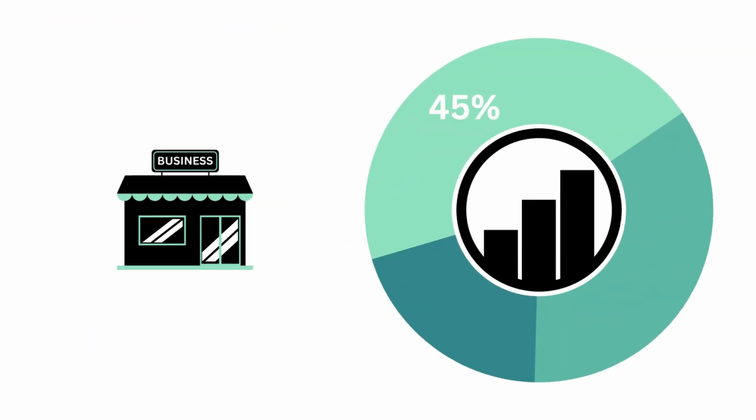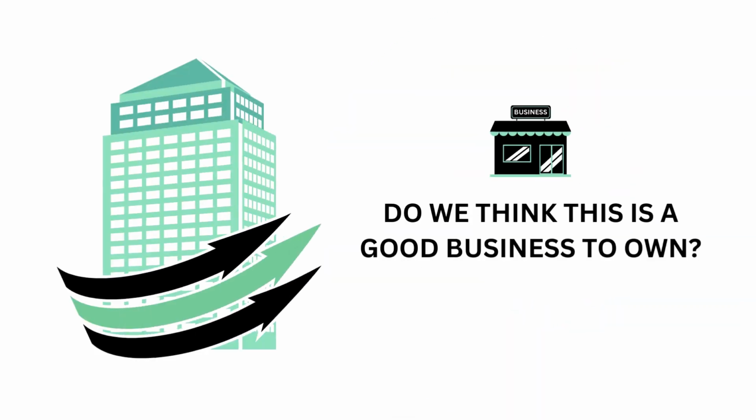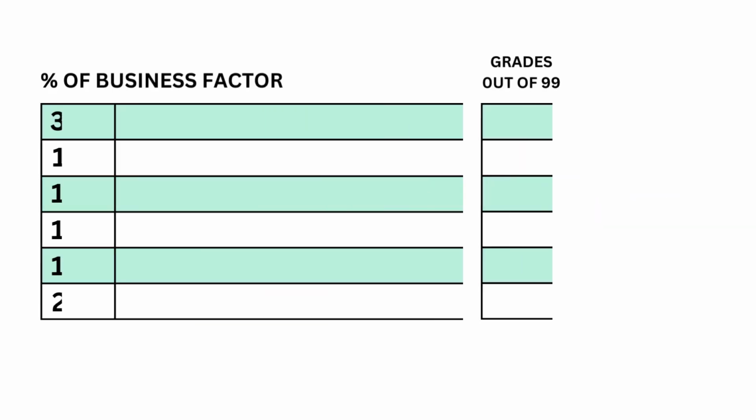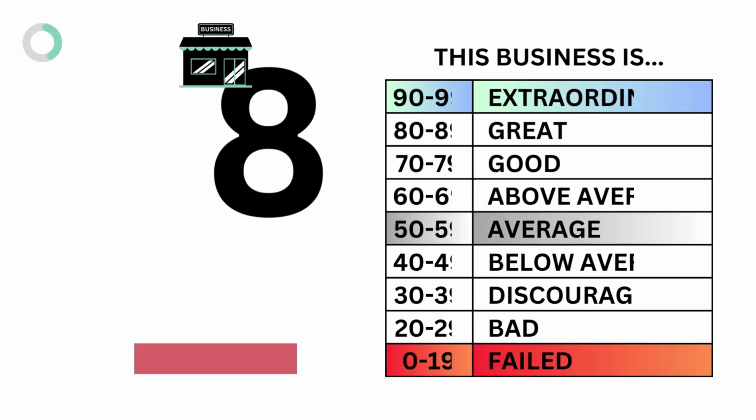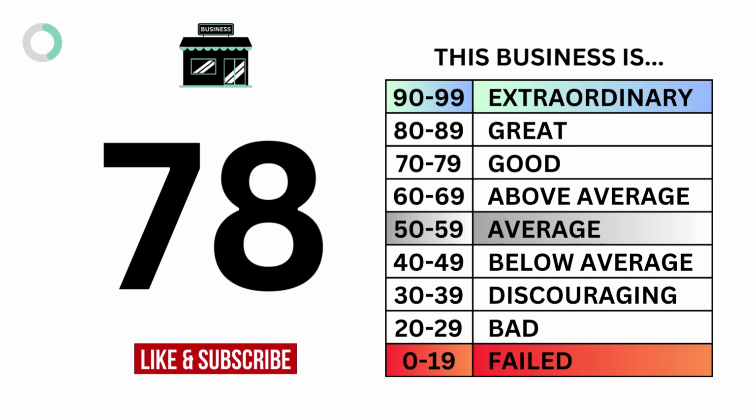First, let's look at the company's business factor, which accounts for 45% of the analysis. This factor basically asks the question, do we think this is a good business to own? The business is made up of these 6 metrics and their given grades. When we put them together, we get the company's business grade.